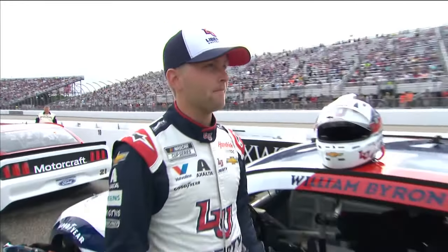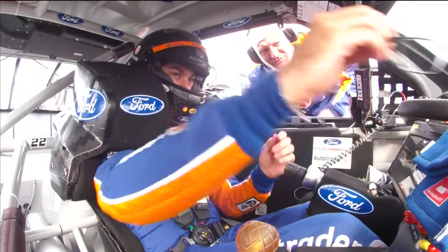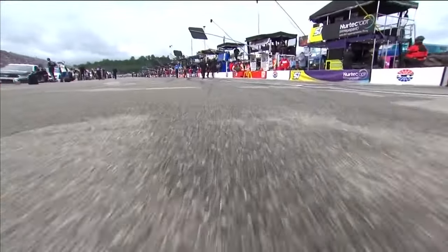So we talked about NASCAR making this a competition caution. If you look at pit road, Brad, let's show pit road. It's still wet, so pit road still has a lot of drying to do. That's one of the reasons NASCAR made a smart call to say, hey, let's give that a little more time to dry. Pit road's still very wet, Dylan.